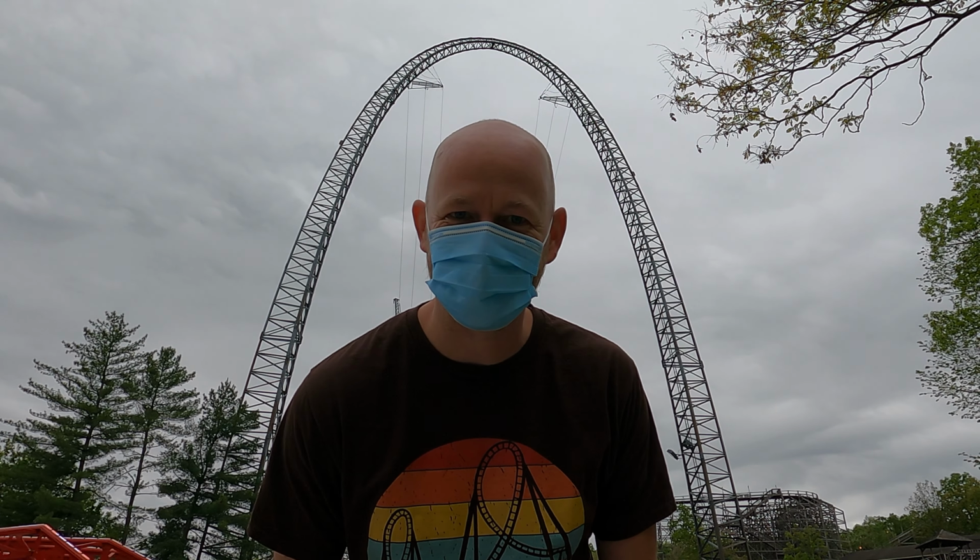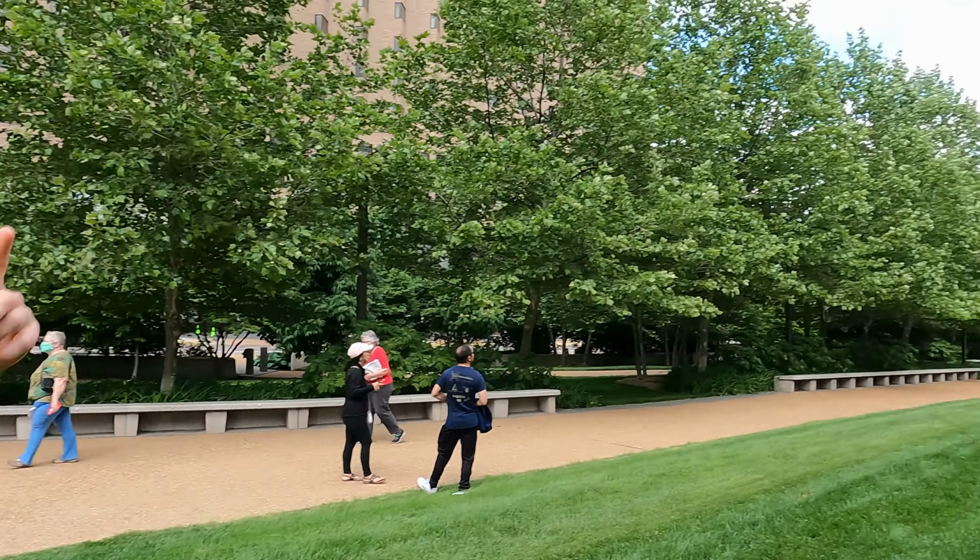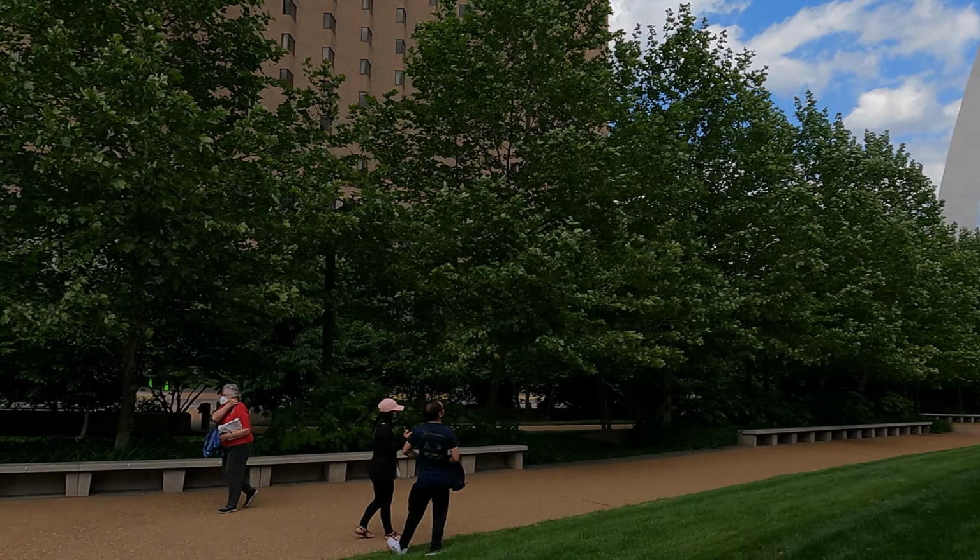Okay. Okay, this is the arch we need to go to. It's behind Busch Stadium. Guys, I found it. I found the real one. That's the real one. I think it's the real one. It's not. Yeah. Check it out. It's a lot bigger than the one at Six Flags, but it doesn't have a swing from it, so kind of not as cool.